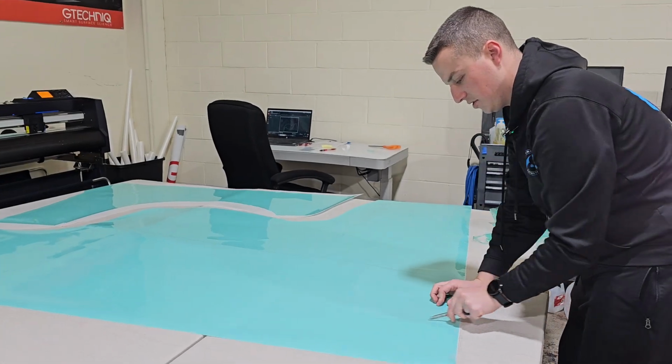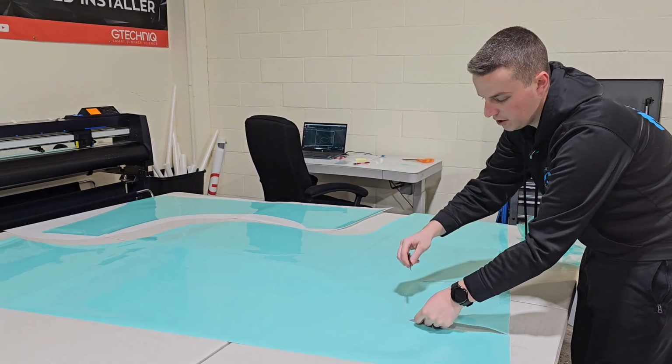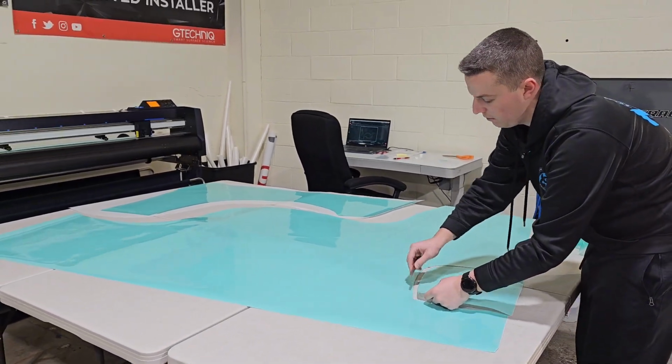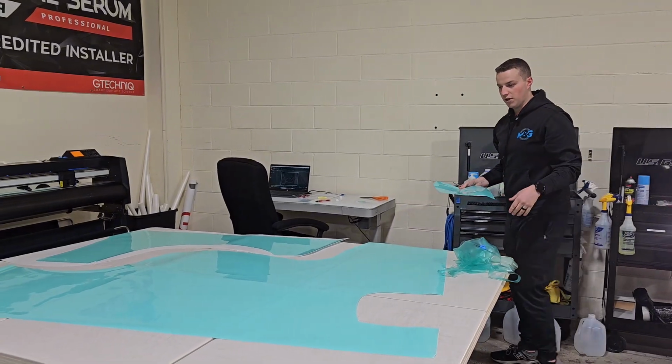All right, guys, as you can see, I got the patterns starting to get plotted out. So we got the fenders going, and then we got all the other patterns in the software. We're gonna start plotting them out, and then we'll get going on the install.